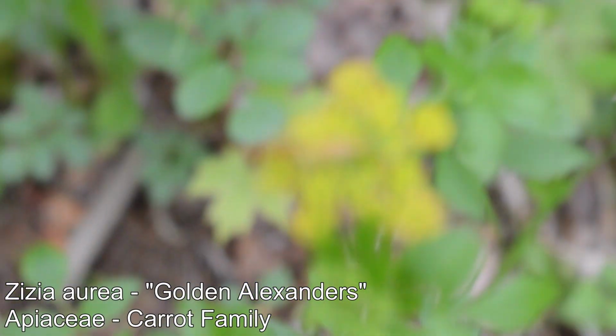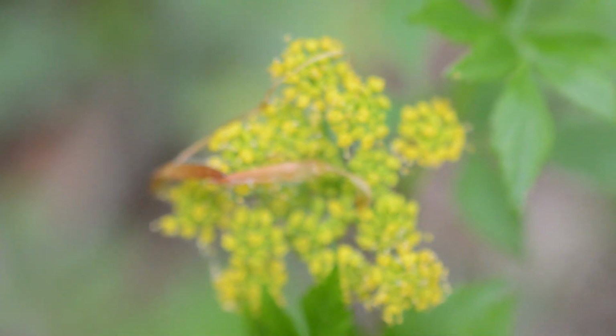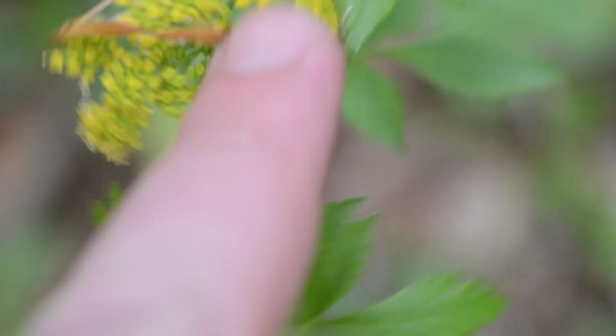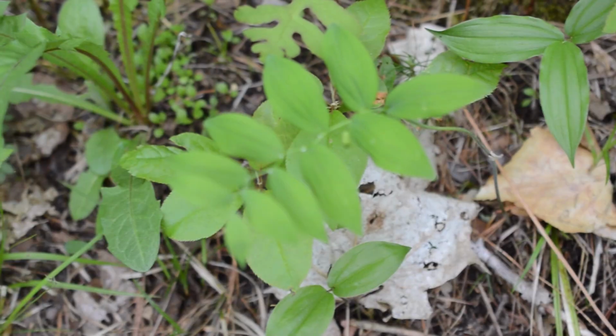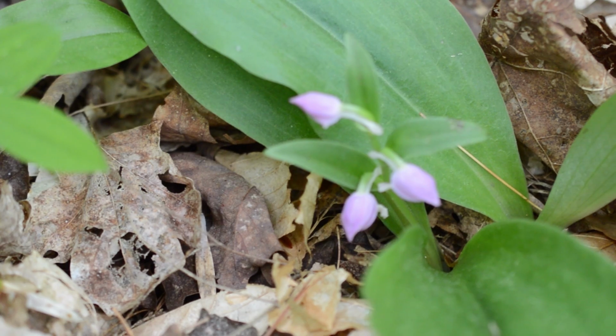Family is Apiaceae. Should be obvious to anybody familiar with the family who's ever grown carrots, parsley, cilantro, whatever. You're going to have an umbel of flowers there, typically white on most of the species, and heavily divided compound foliage. Get some nice Polygonatum pubescens, and then we'll, did a little jump cut there.